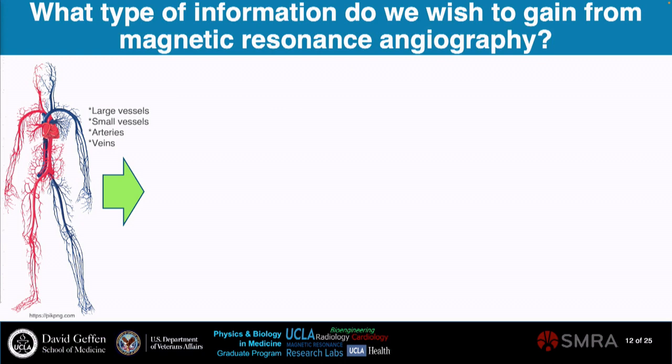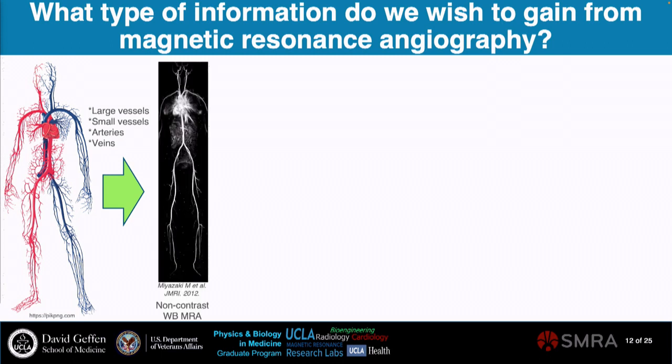So what type of information do we wish to gain from MRA? We had a big discussion about this yesterday, and obviously we want to see large vessels, small vessels, arteries, and veins. And so with whole body MRA, non-contrast, you can see multi-bed vascular disease from head to toe. This is actually quite significant in patients who have CKD, and there's a growing interest to learn more about multi-bed vascular disease, partly because it increases the risk and mortality in our patients.